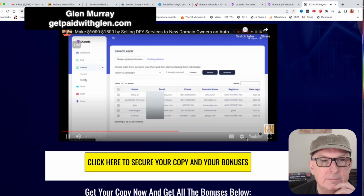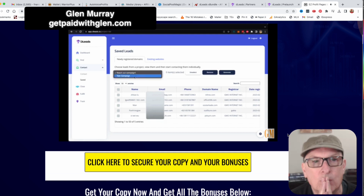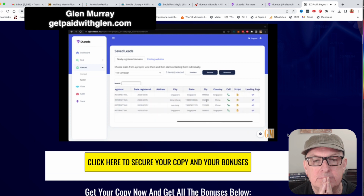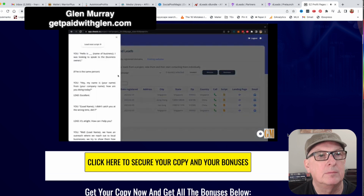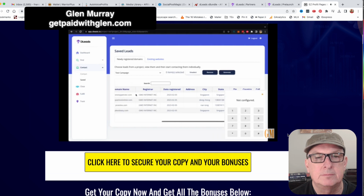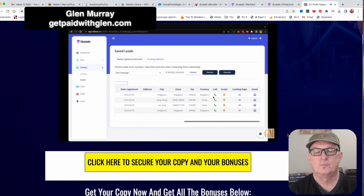Now if you go to saved contacts over here, you can see all the contacts based on the campaigns that you created. So we created a test campaign recently. So right here you can see all these 4 contacts, all these newly registered leads that you picked up. Now if you scroll all the way to the right side, you can call these leads, and you have scripts for each of these leads. So when you call them right from your desktop, if I click on the call button, it's going to put in their phone number, this one, and it'll let you call right from your desktop.